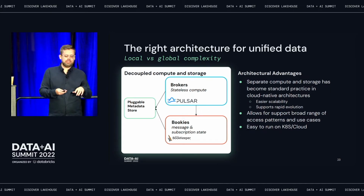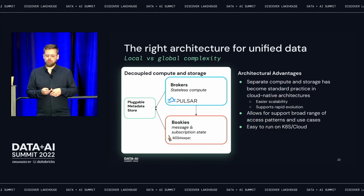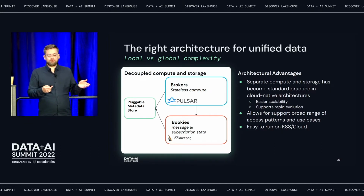And there's a pluggable metadata storage. That's something like Zookeeper, etcd, et cetera. We have that as a pluggable dependency. One of the aspects of this is it makes it really easy to run on Kubernetes and cloud.